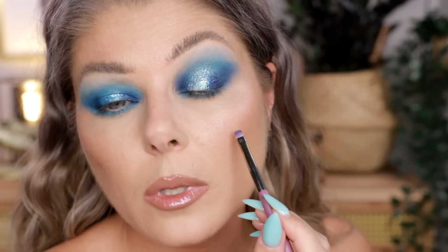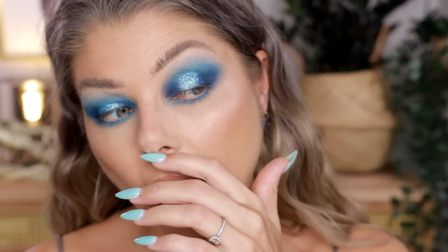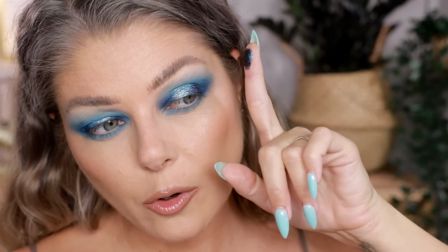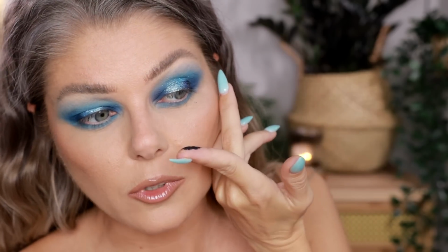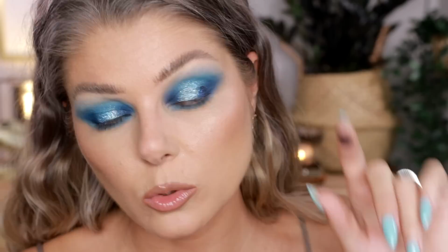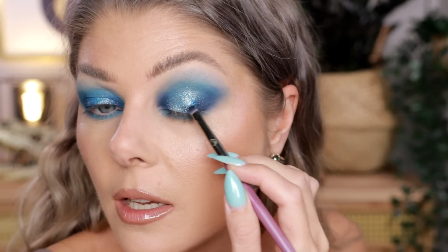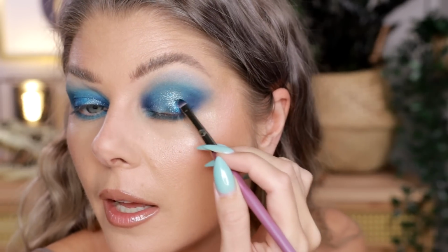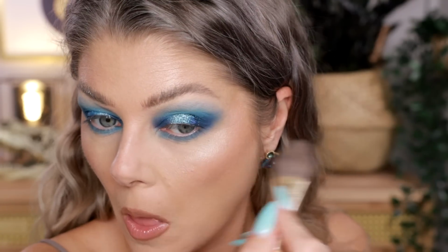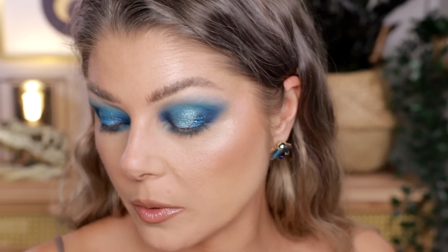Is there a little purple in that too? Wait, let me put that on my finger. There's a little purple in that. You can't see it here. This is a purple blue duochrome and it's so dark and it's so sexy. And I'm just putting a little bit on the edge and I got a little fallout. And we got rid of it.